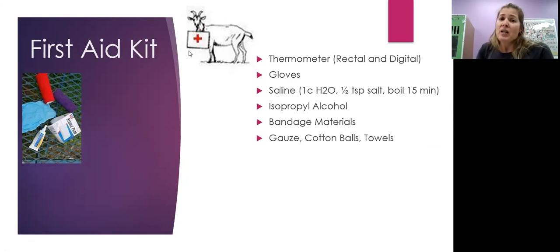Saline. So everybody wants to wash wounds out with something, okay? We know way better now than we did even 3-4 years ago how to wash out wounds. Use saline. Write this down, okay? If you have a wound you want to wash out, this is the best way to wash out a wound. It cleans out the bad stuff and it saves the healthy good stuff, okay?